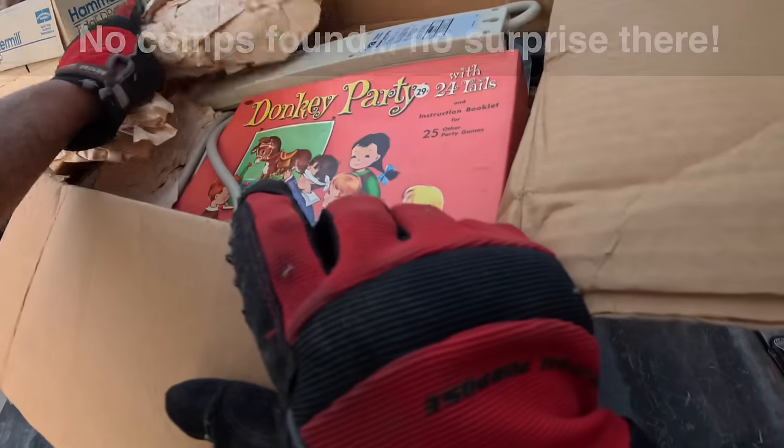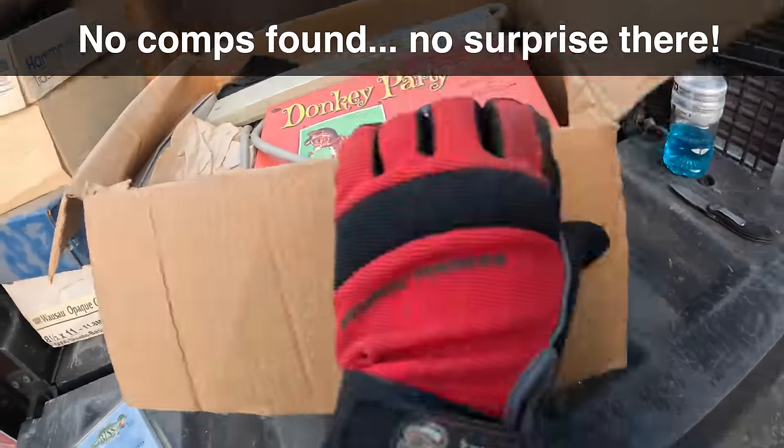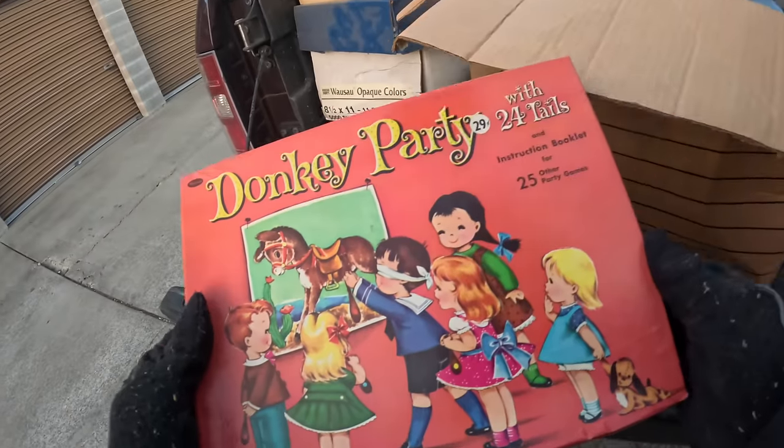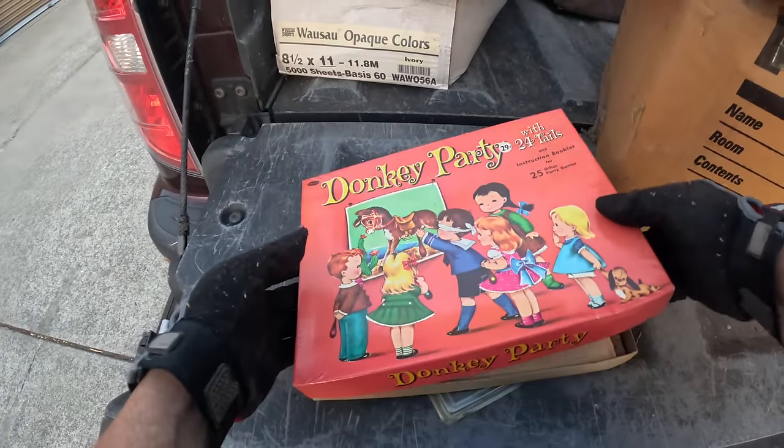That could have some value. I don't think so, but it's old. It's brand new, so it could. Who knows? Donkey Party. 29 cents. Oh my goodness.